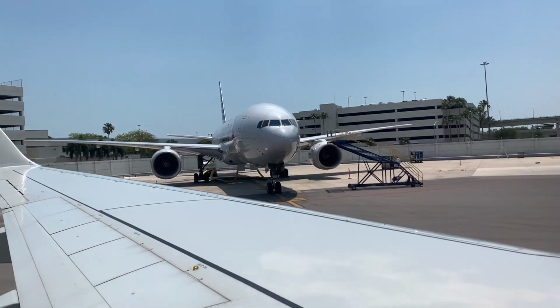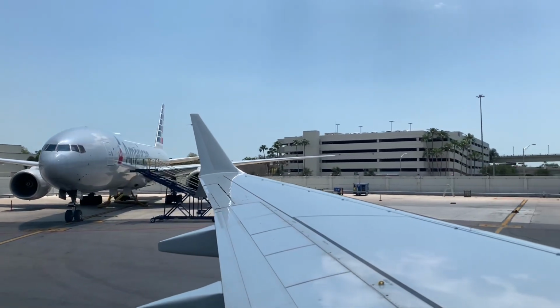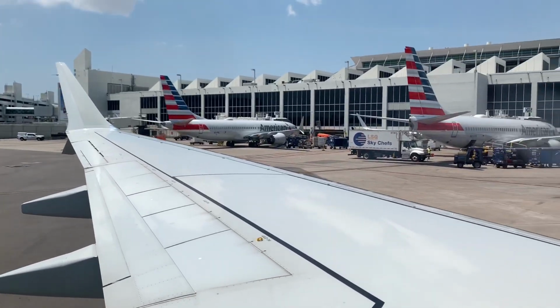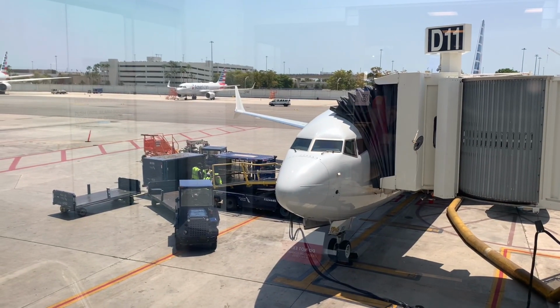Been on 777s with United. This is my first wide body with American. My flight here on the MAX from Tampa arrived into the D concourse. I've got a pretty long layover though. This trip also was my first flight on a MAX, a very quiet, smooth, and pleasant flight.